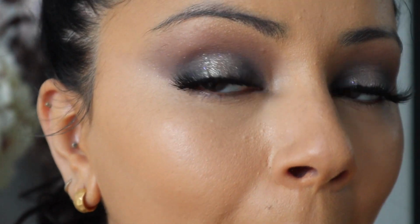I'm going to zoom in onto my skin so you guys can see exactly what it's looking like. I'm filming in natural daylight as always, so you guys can see what it will look like as true to eye as possible. I actually really like this concealer. It does crease on me very slightly, but I'm not mad about it.